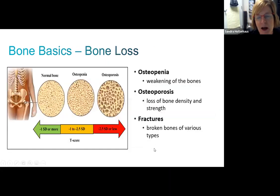Just moving on to a little bit about bone loss. This first picture shows normal bone. You can see it's somewhat porous, but it's pretty dense. Then as we start to have weakening of the bones, or osteopenia, you can see that it becomes more porous, and the holes or the porousness of the bone is getting larger.